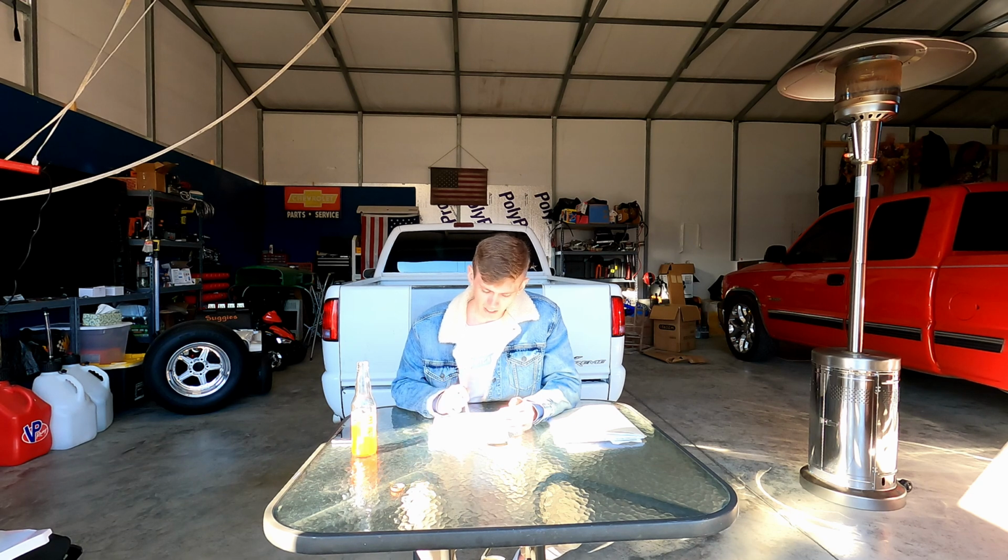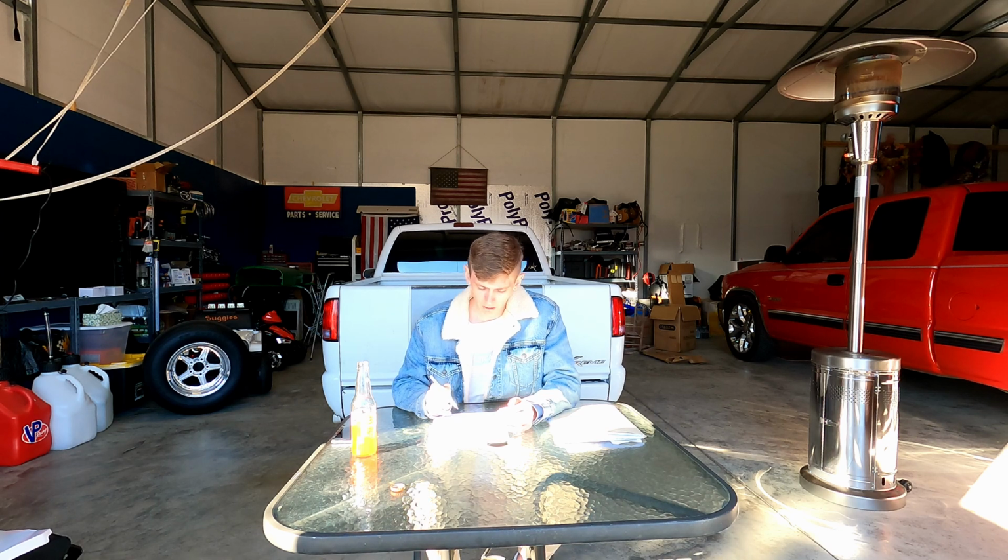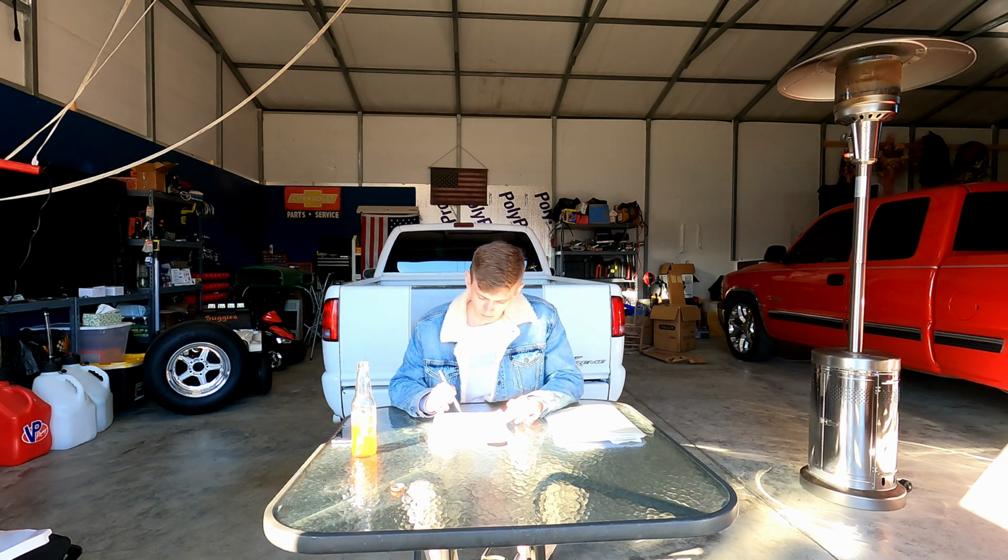But then I bought a set of heads for the truck. They were $400. I had them checked and surfaced a little bit, so that was $262. And then I was buying knock sensors. They were $20 a piece, so $40. I bought a knock sensor harness, which was $20. And then I bought a gasket and bearing kit.